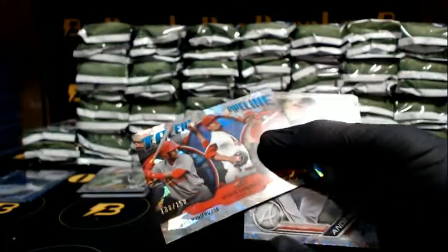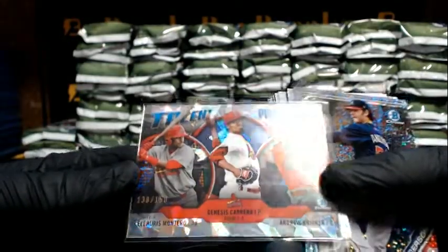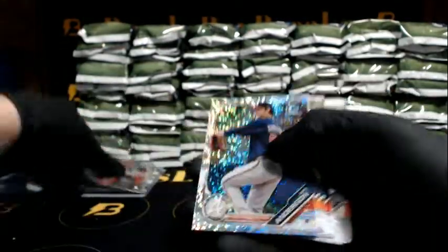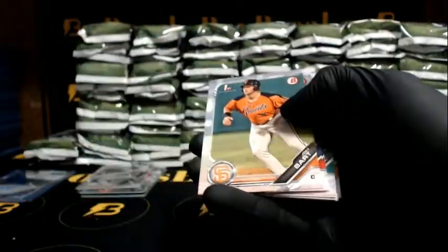Got a lot going on there. Yeah, to $1.50. Two number cards back to back. Cabrera, Montero, and Kinsler going out to the Cardinals. And Anderson going out to the Braves to $2.99. Sparkle. Oh, sweet, Aaron. I'm guessing you didn't have them.